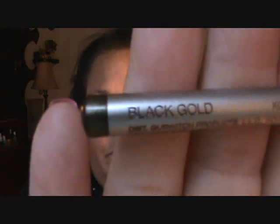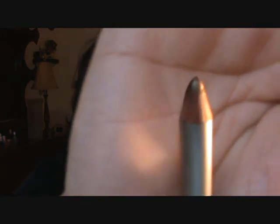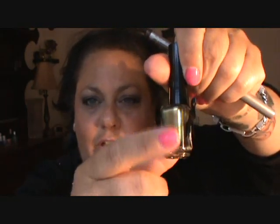Then I love this, the Laura Mercier Kohl Eye Pencil in Black Gold. This is fairly new to me. I just got it at the end of April, but it's just amazing. It looks like it's gold, right? But it's almost like a dual chrome. As you can see, it's like a deep khaki with a lot of black, very similar to this nail polish, like an oil slick. That's the color, and it looks great smudged out as a liner.